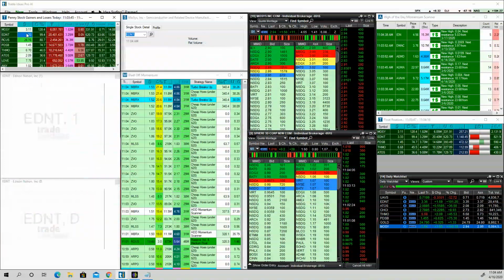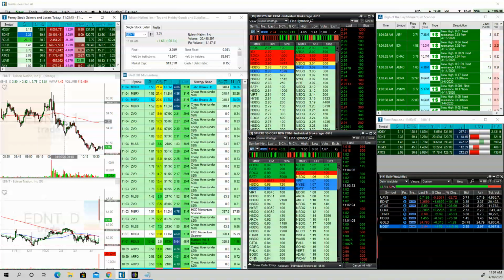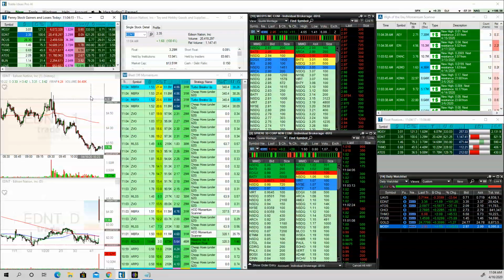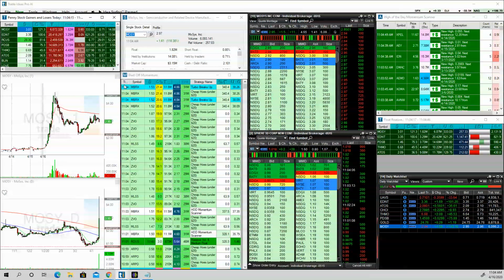Like for where EDNT is, I did think it had a better chance of going here, maybe at least thinking it was going to retest five on EDNT. Whereas MOSY, I'm not too convinced here. So I'd wait for 350 to really firm up and confirm before getting involved with it.